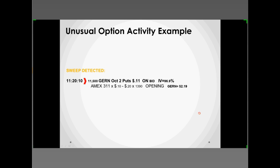So let's look at an example of unusual option activity. This was a trade in GERN. These were OC2 puts. These were sold on the bid. So if we see here, sweep detected at 11:20:10. A trader sold 11,500 GERN OC2 puts for 11 cents. This was on the bid. Opening position, which is always so important, and the stock was trading at $2.19.